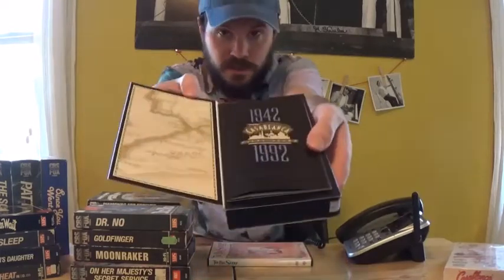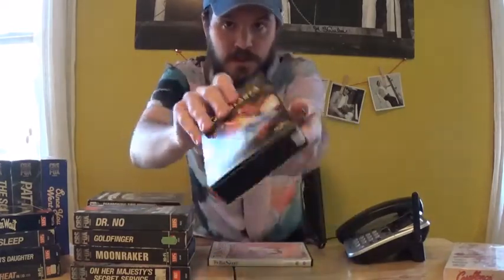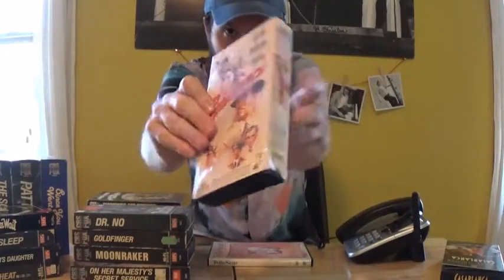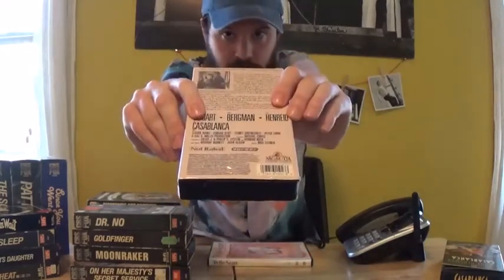This was the 50th anniversary cassette here. Someday I'll talk more about that. Here's the much maligned colorized copy. This was from about 1989, that kind of thing. And it's different. It's strange to watch it in color.